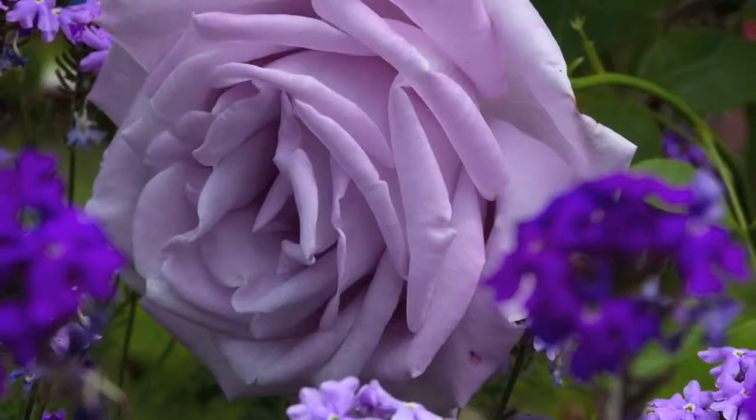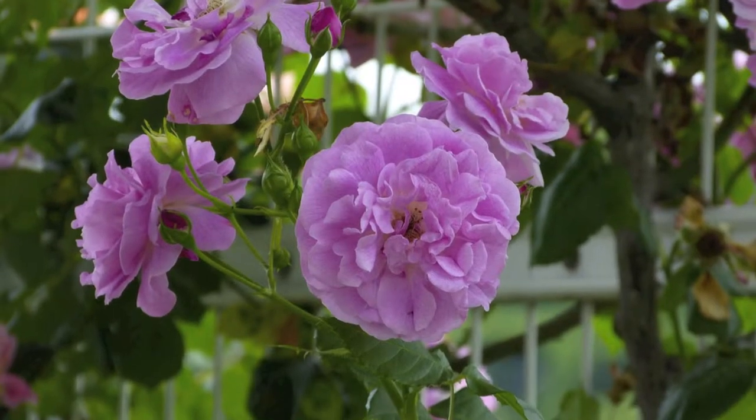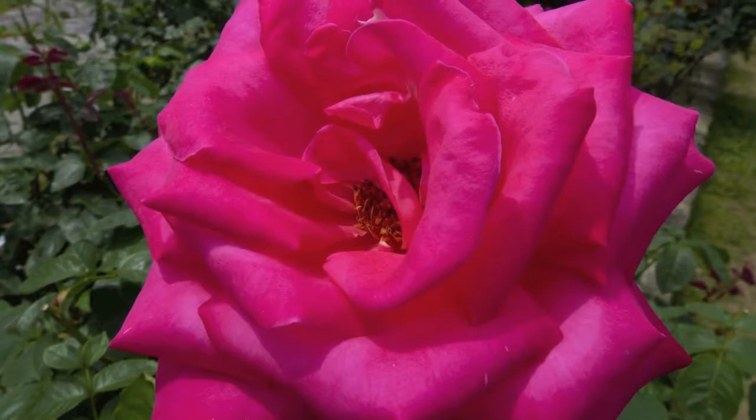The selection of plants and flowers in the indoor facilities mean that you'll see something interesting no matter what the weather.